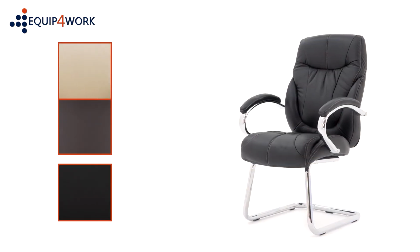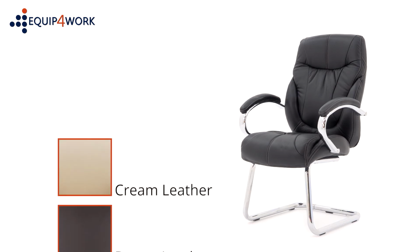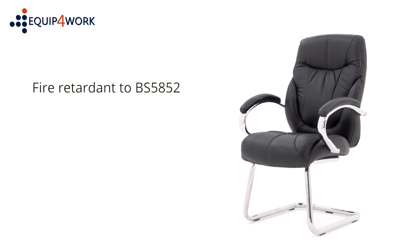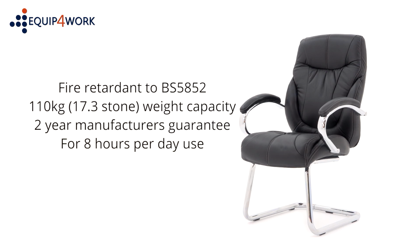Faced in a choice of cream, brown or black soft-feel leather upholstery with perfectly matched vinyl back and sides. A matching manager chair is also available. The chair is fire retardant to BS 5852 and is suitable for persons up to 110 kg weight capacity, 17.3 stone. Offered with a 2-year manufacturer's guarantee for 8 hours per day use.